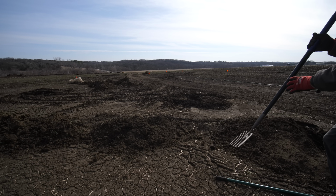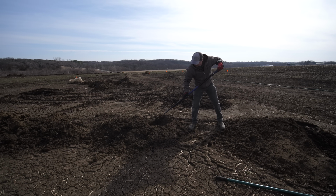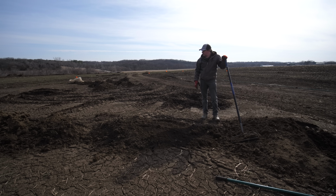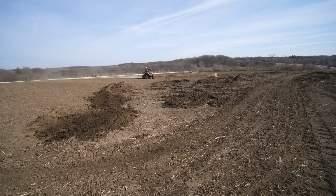Now that I've made a huge mess up here, I suppose I should try to fix it a little before irrigation comes in. So I got my drag up here. I'm just going to spread this out slightly. Then I'm going to drag across it and see how even I can get it, and then I can fine tune with this.